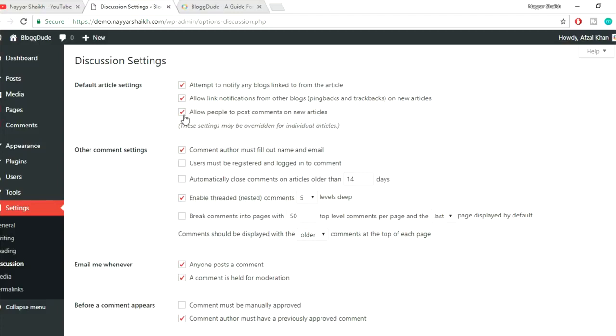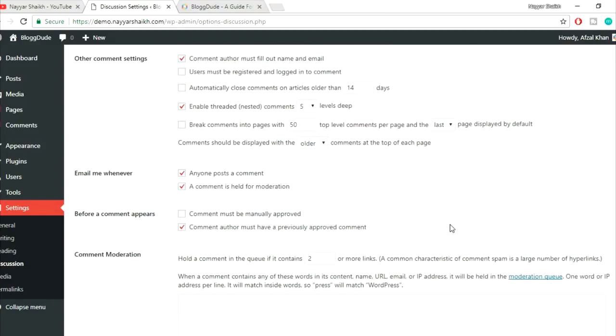Okay, so make sure this is tick marked. If it is tick marked, then people will be allowed to comment on your articles. Now there are more options. You can select these options, you can read everything, and you'll get to know.